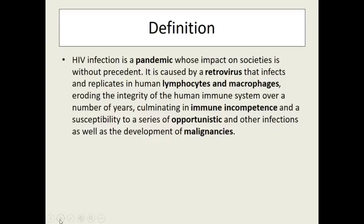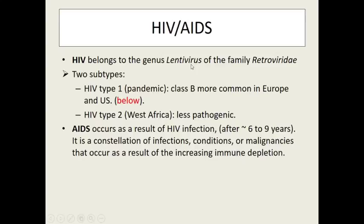This is the classification of the virus: genus, lentivirus, family, retroviridae. And there are two subtypes. The type one, that is the one that is producing the pandemics. Okay, there are different classes, etc. The class B is more common in Europe and USA. And the type two, that is more common in West Africa. This is not related to pandemics. It's less pathogenic. And it's not as aggressive as the HIV one. Of course, there are tests for both of them. AIDS normally results as a result of HIV infection.